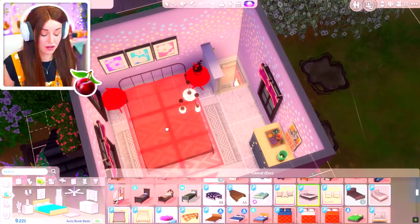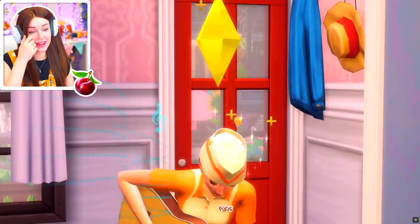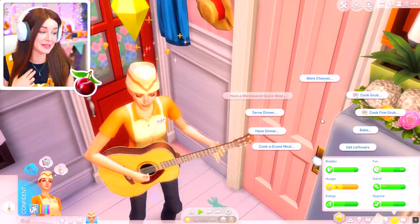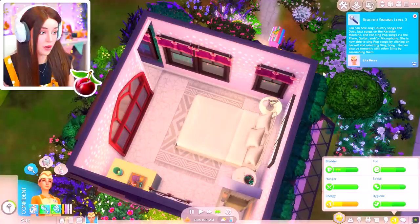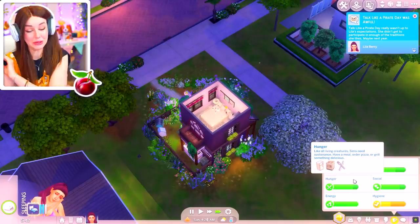She's kind of vibing. I would personally be feeling a little bit lonely at this point. It's raining. You don't even have a chair to sit down on. You'd be used to eating like a home-cooked family meal at this point. But I mean, she seems to be fine. She's more independent than I am. And we have reached singing level 3, and guitar level 2. She's actually building her skills up really quickly. Her social is probably gonna start taking a hit soon though, so we shall see.